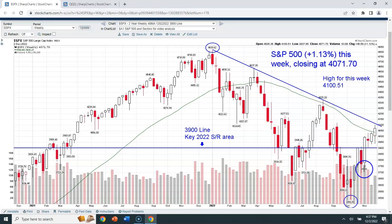So if history is any guide, we might get another week or two out of this and hit our head above this 4,100. One option would be to roll back over and go lower. However, keep in mind, we're in a seasonally strong period. It's pretty rare, even in a downturn, for December to be a negative month. So it's possible, guys, possible.